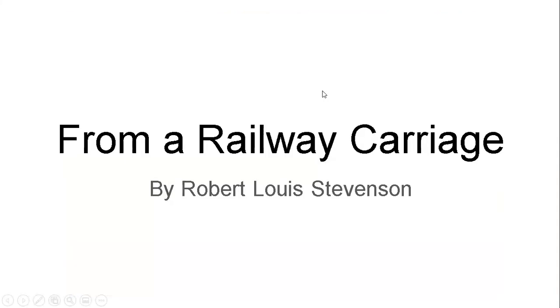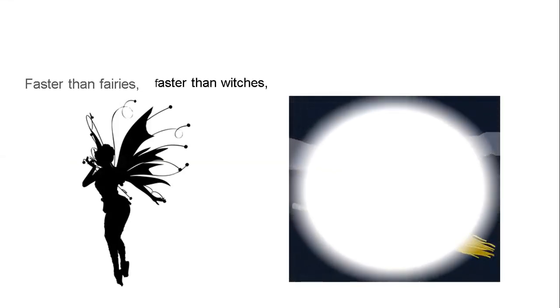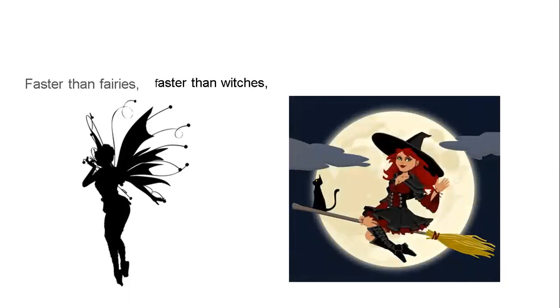From a Railway Carriage by Robert Louis Stevenson. R. L. Stevenson. Pronounced as Robert Louis Stevenson. Faster than fairies. That's a fairy, a magical creature who does magic, usually a female. Faster than witches, also a woman who does magic, but bad magic.